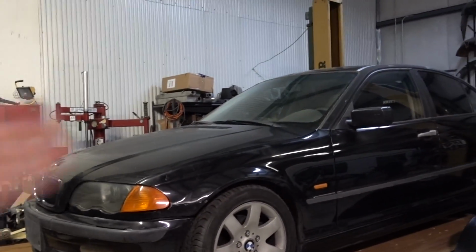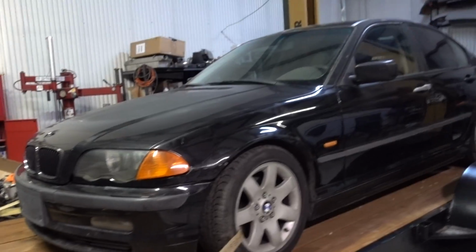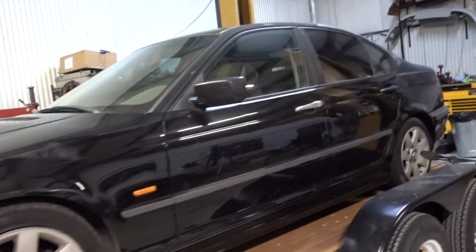So we're going to throw wheels on it, probably an M3 replica front bumper. Basically just clean it up, make it a little more presentable. Obviously it does have a couple of dents and stuff here. This is not a cream puff giveaway.